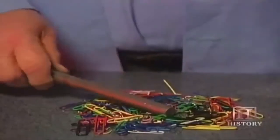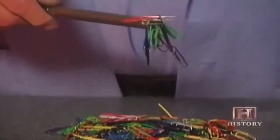To understand how a magnet is able to generate its field, we must look to the atoms from which they're made.